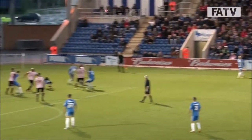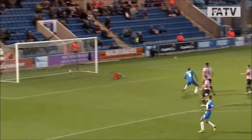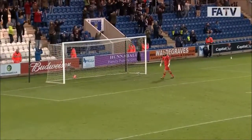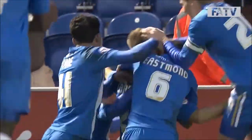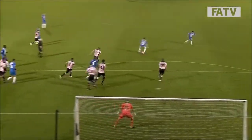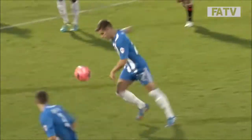Time starting to get on for Colchester. Hill nods that one away. Here's Garbutt. He can hit them. And did! Oh, what a goal from Luke Garbutt. He's having a fantastic game, the Everton loanee. And he's just grabbed an equaliser as Colchester come from two goals down to level at 2-2.